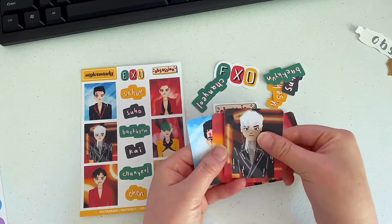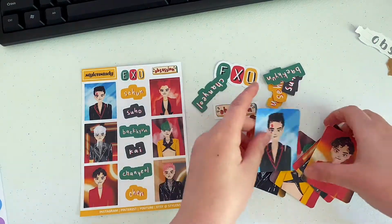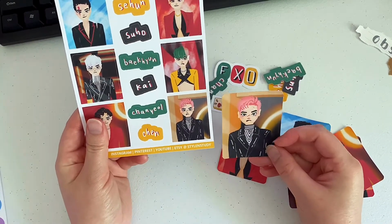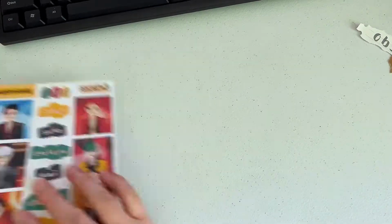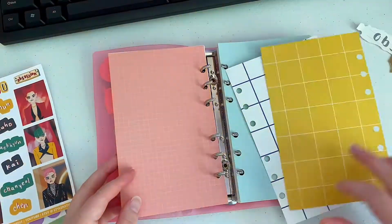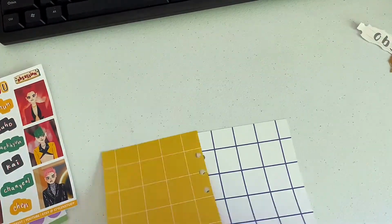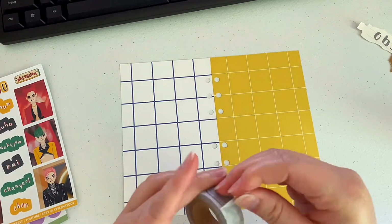For this spread, I'm using some basic sticker sheets that you can find in the Etsy shop linked below. I'm using my new pink glitter Archive 6 ring binder from Lucalab. If you haven't yet, I released a Lucalab Korean stationery haul product review video where I do a comparison between an Archive, A6, and A5 binders so that you guys have an idea of what exactly is an Archive size. I also released a binder cover decoration and setup video for this pink glitter binder, so make sure you check that one out. We are going to be using these tile grid inserts from Lucalab in the color Vivid.